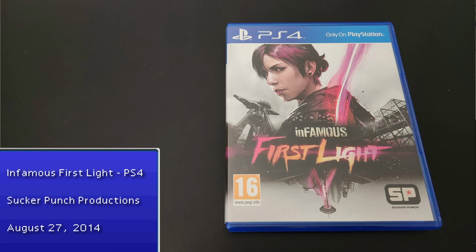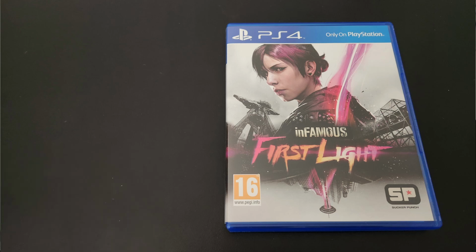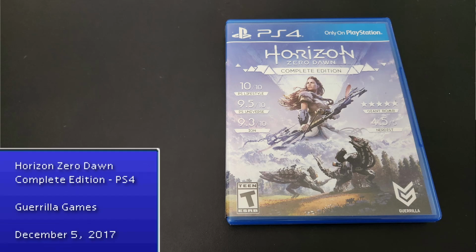Next game, Infamous First Light. We did get this game in the States, but it was a digital only release, and that's how I played it when it first came out. But over in Europe, they did get a physical of it, as you see here. Online, this game does have a little bit of value to it, but my local game store had it essentially half off compared to what it goes for online, so I definitely picked it up then and there.